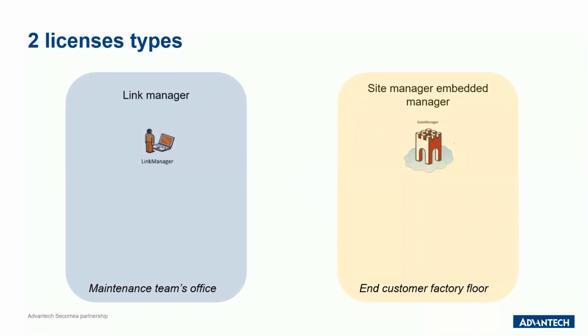We have two license types. First one is called Link Manager. This is the license that must be installed on the office PC of the R&D people, of the maintenance people that are sitting in the customer office. Then we need to have a Site Manager embedded license. This is the kind of license that is enabling every edge computing, embedded PC or HMI, to be able to connect through Secomea technology.